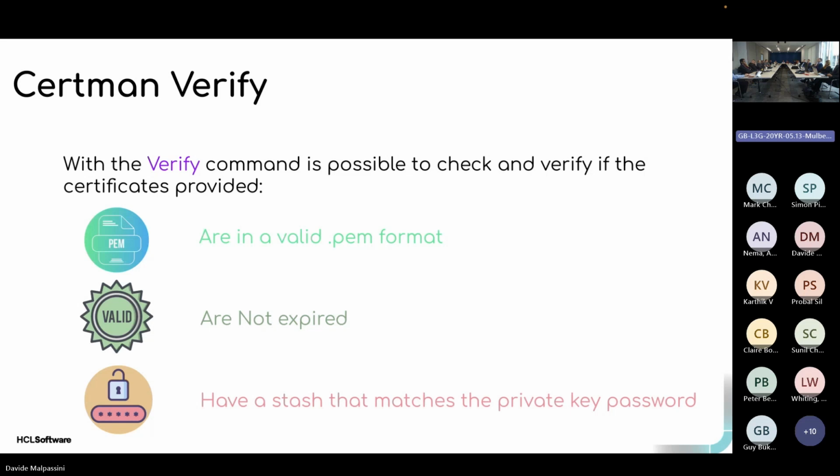Also, a lot of customers have problems with certificates, real certificates at least inside the company, because there are a lot of intermediate certificates. In 10.2.3, we also support the CA file that has multiple keys inside. So it will be much easier to handle intermediate certificates in the chain.